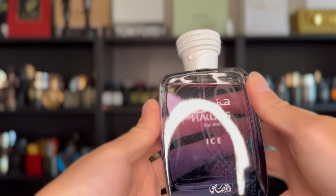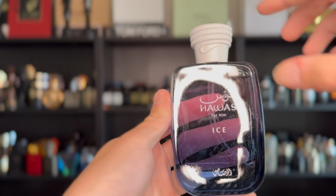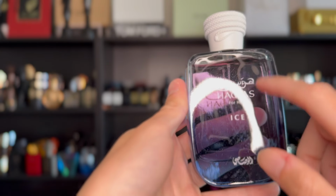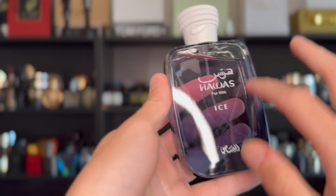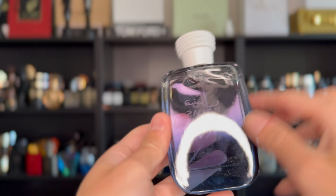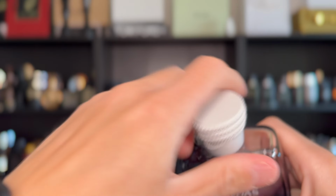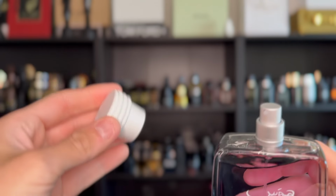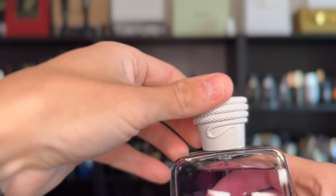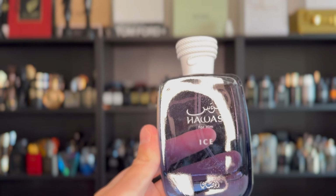All right, looking at this bottle, which is very similar to the rest of the Hawas line, but I do prefer this one over the original because I love this white kind of cap. Of course, you got Hawas for him, Ice, Rasasi logo. It is a little bit more of a see-through glass compared to the OG. Nothing on the back. On the bottom, you got that white sticker with your information and batch code. Up top, nothing. The cap is very, very heavy as well. It might be like a metal coated with that white coating on top. But I think this bottle looks incredible and represents the ice flanker perfectly.